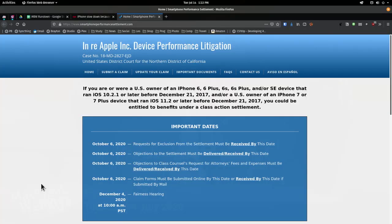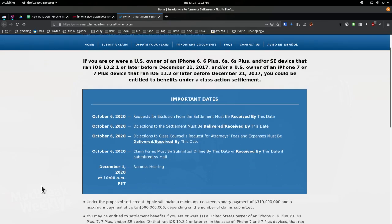They got dinged. There was a class action lawsuit. Apple agreed to pay up to $500 million, although denying any wrongdoing. Submit your claims to a website set up by the United States District Court for the Northern District of California, but you will need that serial number. In re Apple Inc. Device Performance Litigation, case number 18-MD-2827-EJD.